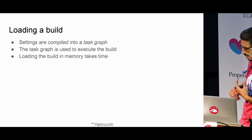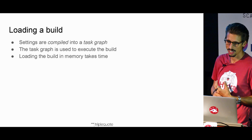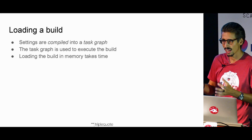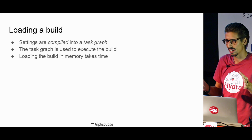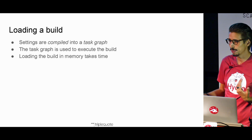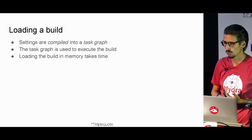So finally, we understand what settings are, and how they're treated by SBT. So we need to load those settings in SBT. This giant collection of settings is going to be compiled into the task graph. The task graph is there so that it makes explicit the dependencies between these settings. Once SBT is loaded, this task graph will be used to execute your build, right? When you interact with it, you're effectively using the task graph. And we all know that loading the task graph takes quite a bit of time.